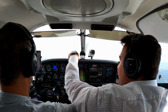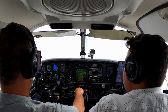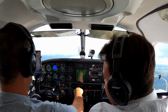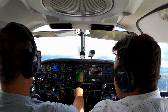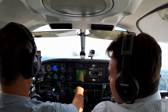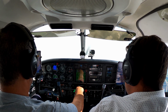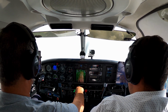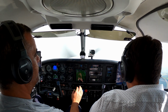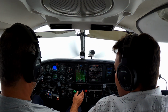There's your advisory glide slope that's come in, which is good. Approach mode is in. Oh, it's starting to descend as well. Or not. I should maintain it for now, which is good. Good, no traffic on there, no traffic visual.